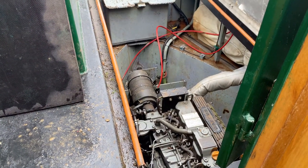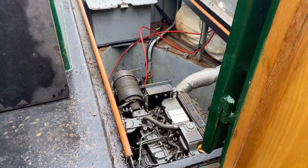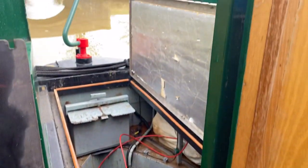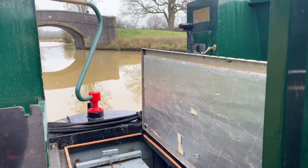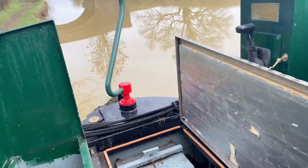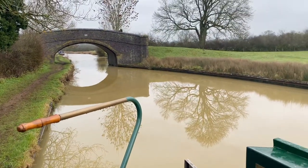As I always say, there's always something on a boat that needs sorting out. So good morning, everybody. And this morning, problem with the engine. Decided to start up, see if I could generate a bit of electricity and heat up some water so I could have a shower. And it cut out after about 30 seconds.